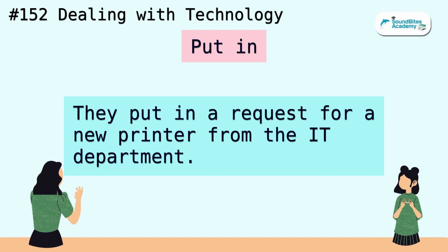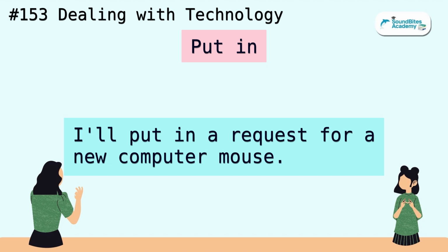Put in. They put in a request for a new printer from the IT department. I'll put in a request for a new computer mouse.